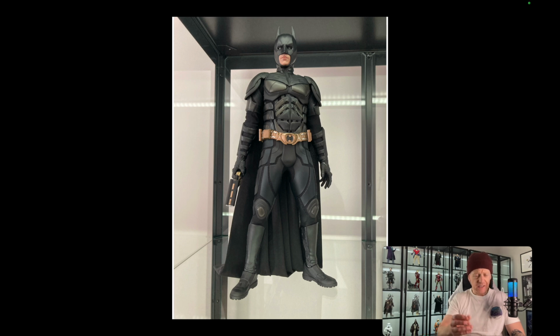But yeah, great figure. The head sculpt's great as well. Comes with a bunch of different mouth plates. The eyes move. It comes with the usual things, like I think the sticky bomb gun. Yeah, it does come with the sticky bomb gun and the grappling gun and some of the batarangs and little mines and stuff like that.